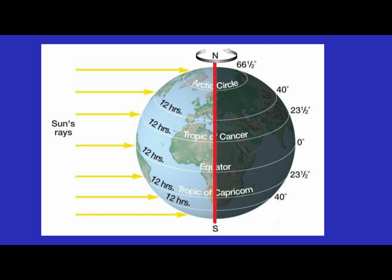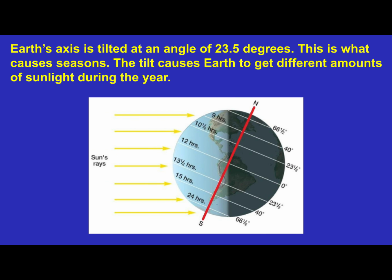So in reality, the Earth does not spin facing straight up and down, if you will. It does spin along the North and South Pole. It does rotate along this axis, but it's at an angle of 23.5 degrees, which means that the sunlight is not directly striking the equator during most times of the year. It's striking the Earth at an angle. And if you're wondering, well, which part of the Earth then is receiving the most sunlight, the answer is it depends on the time of the year.